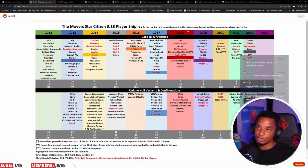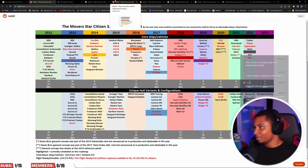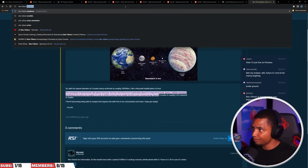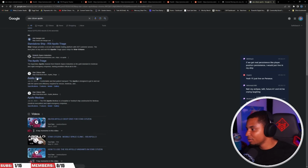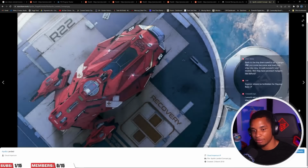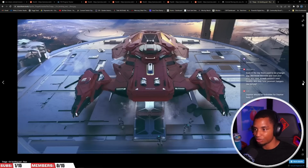You're on the Apollo. So the Apollo, this is another ship that probably should already be in the game, but I think there's one key thing holding it back. So this is a medical ship made by RSI yet again. You can tell it's got a lot of the same kind of styling as the Constellation and even a little bit of the Mantis, little sharper lines.